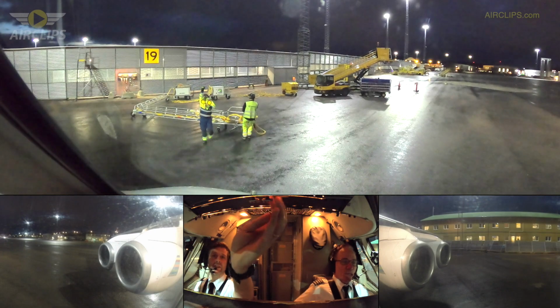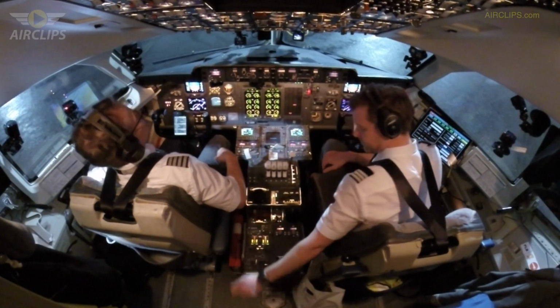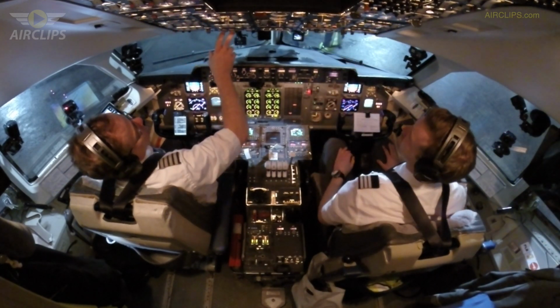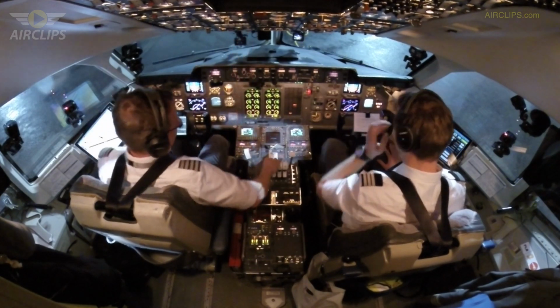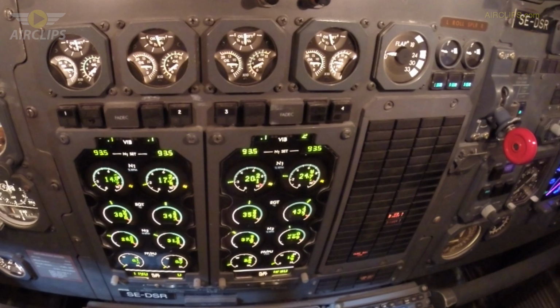Parking brakes on, and I'll give them the sign. I have the brakes on. Time to shut down the engines. Turn the hydraulics off. Unnecessary generators. We still have engine 4 on, so turn 3 engines off. 1, 2, 3. And they're all spooling down. Now we're just waiting to hook up some ground power so we can turn off engine number 4 here.